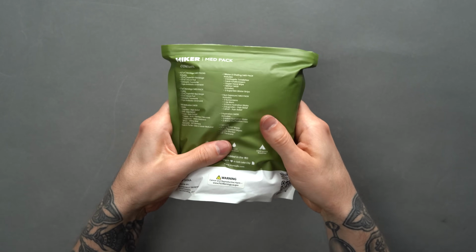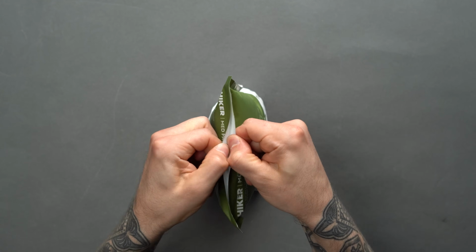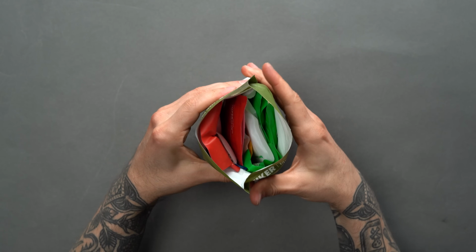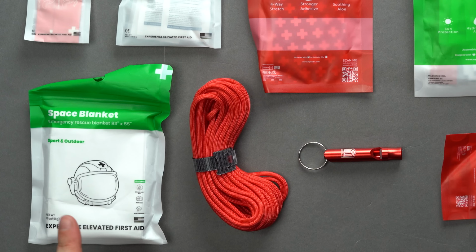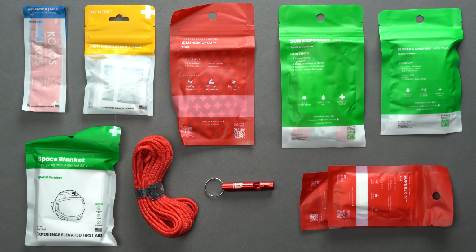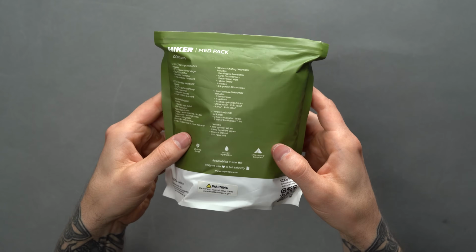Its 32 components are curated to address common hiking-related injuries, including cuts, blisters, bug bites, burns, dehydration, and even hypothermia. Included inside of the MyMedic Med Pack is a hydration mod, medication mod, 2 bandage packs, a sun exposure pack, a blister pack, a space blanket, 25 feet of paracord, and a whistle. This kit stands out with its thoughtfully chosen items, which can cover you if you're sick, dehydrated, hypothermic, or almost in any other emergency situation.